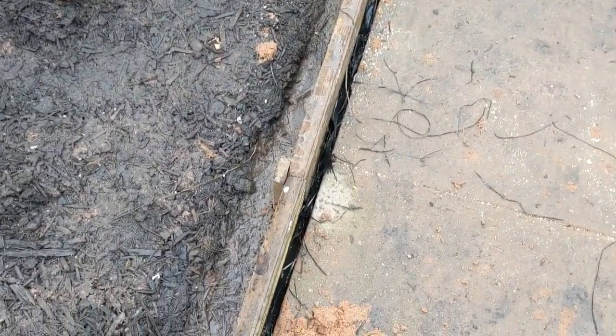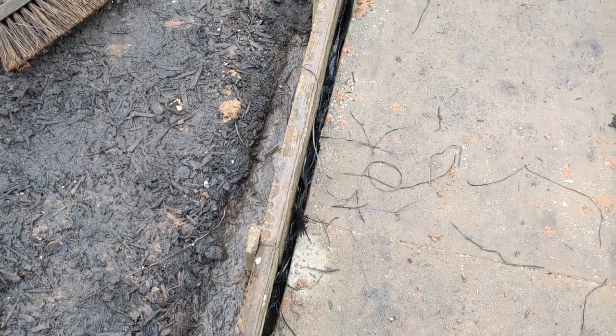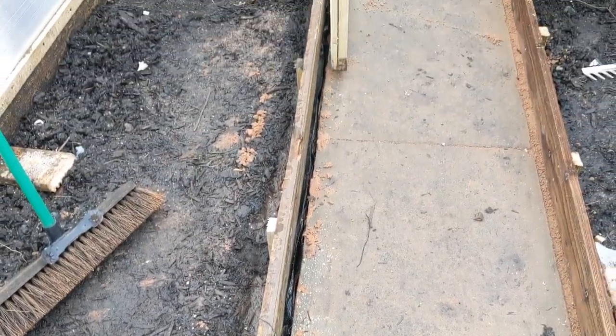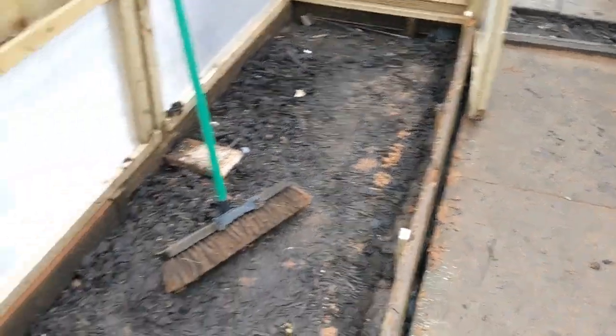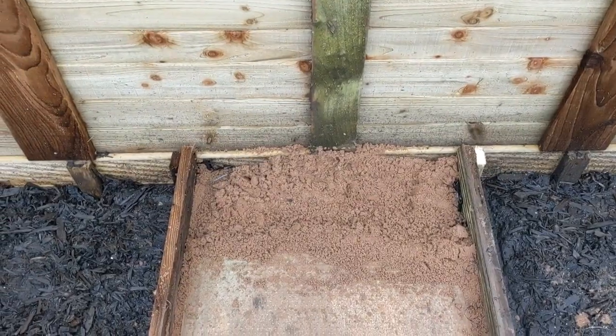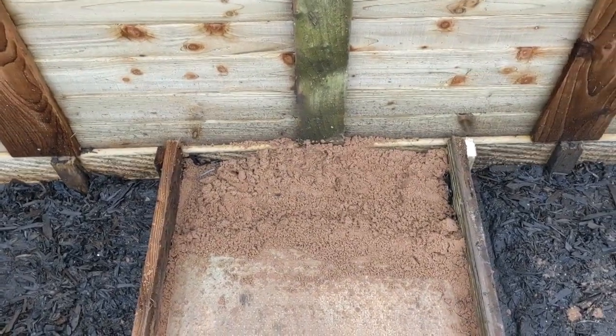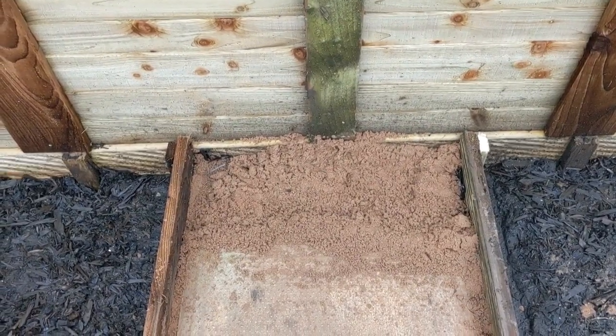Well, as you can see there, the weed membrane is underneath. It's a double layer of weed membrane. I've tucked in the rest of the weed membrane down the gap, so we're excluding the weeds as much as we possibly can. I have got this bit at the top there. I've not got a grinder, obviously, to grind down a pave and fit in there, so I'm going to fill that with gravel shortly, because it's not going to be in the way or anything.